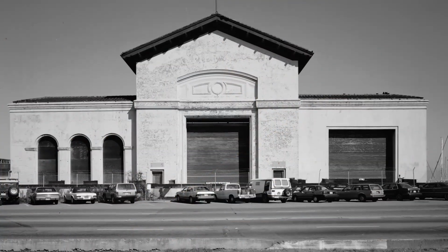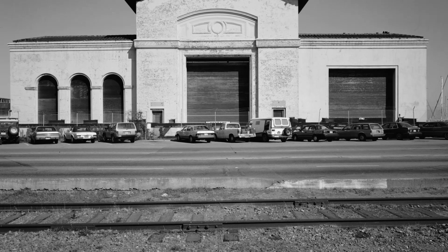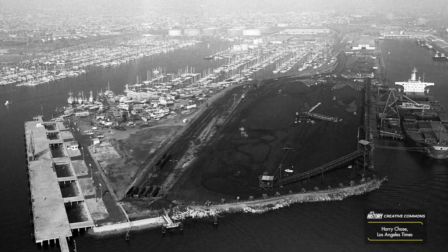The downfall of San Francisco's Belt Railway happened astonishingly fast. The late 1940s had already witnessed a monumental shift with the rise of LA as a port, but once containerization took hold, the trains began standing in place.